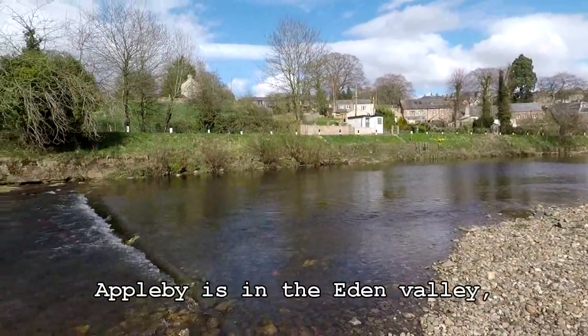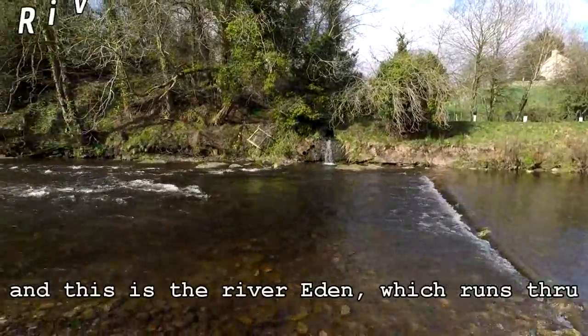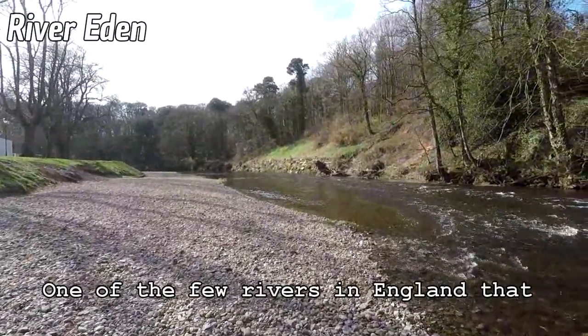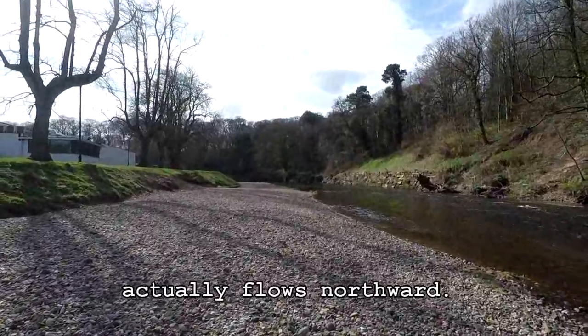Appleby is in the Eden Valley, and this is the River Eden, which runs through the valley. One of the few rivers in England that actually flows northwards.